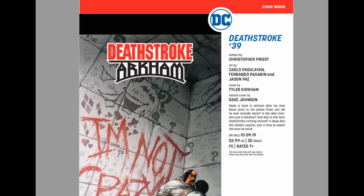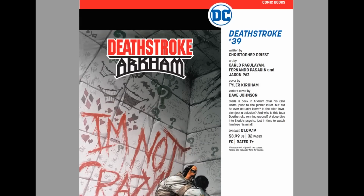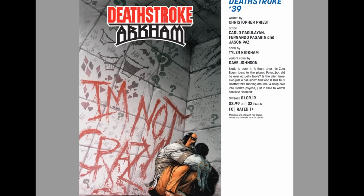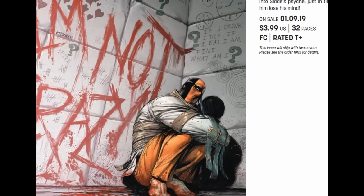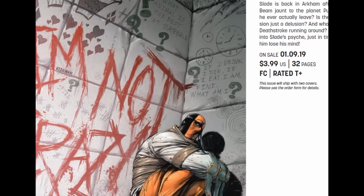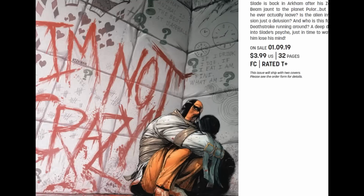Looked rather interesting. This is Deathstroke number 39, and he is back in Arkham after his Zeta Beam jaunt. But the thing is that he doesn't know what's going on. He doesn't know if it was all delusion, if the alien invasion actually happened. It's supposed to delve deep into Slade's psyche. And this is an awesome variant cover by Tyler Kirkham, as you can see. Beautiful artwork. Very excited for this one. And I think that cover alone is going to sell this book.